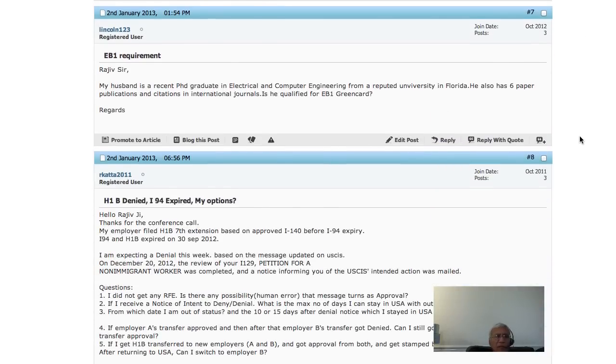EB1 requirements. My husband is a recent PhD graduate in electrical and computer engineering from a reputed university in Florida. 6 papers and citation. Is he qualified for EB1? Probably not. There's a lot more to EB1 than just a few publications.